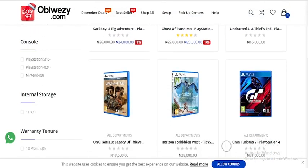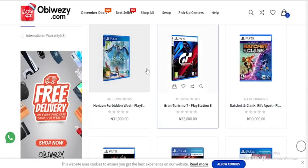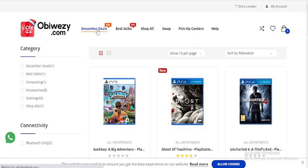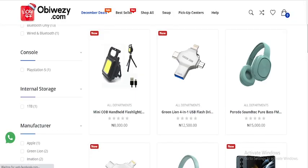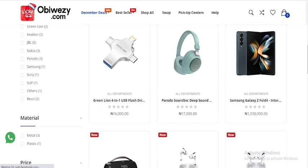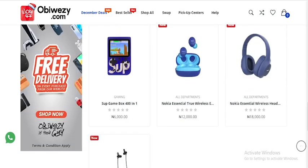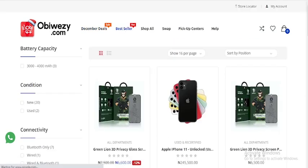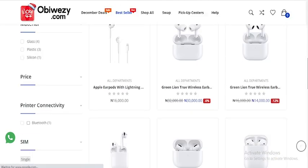You see several products on the platform: PS4, PlayStation cards. So all you need to do, if you are looking for a product, is click on this. You see several things you can buy: headsets, Samsung phones. They have several digital products that you can buy on the platform. You can also check the bestseller. Under the bestseller, you see products that are best selling on the platform.